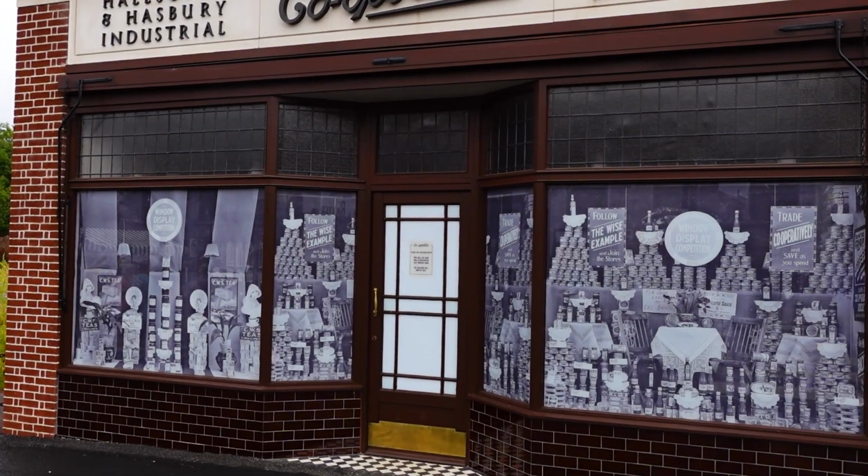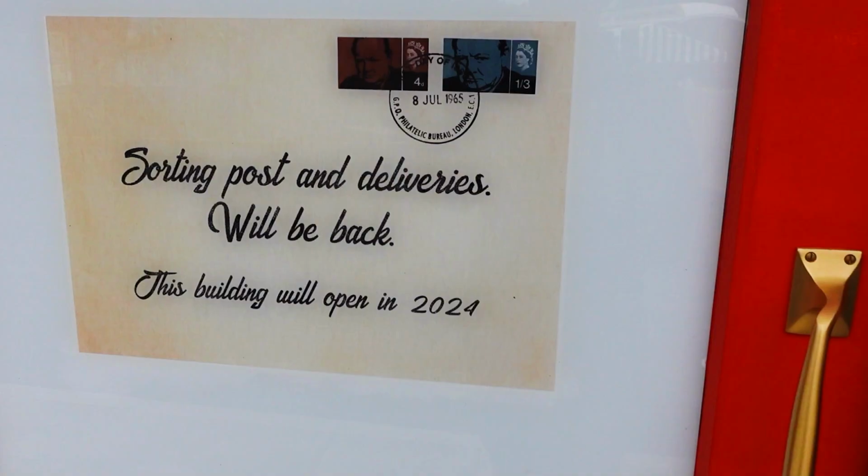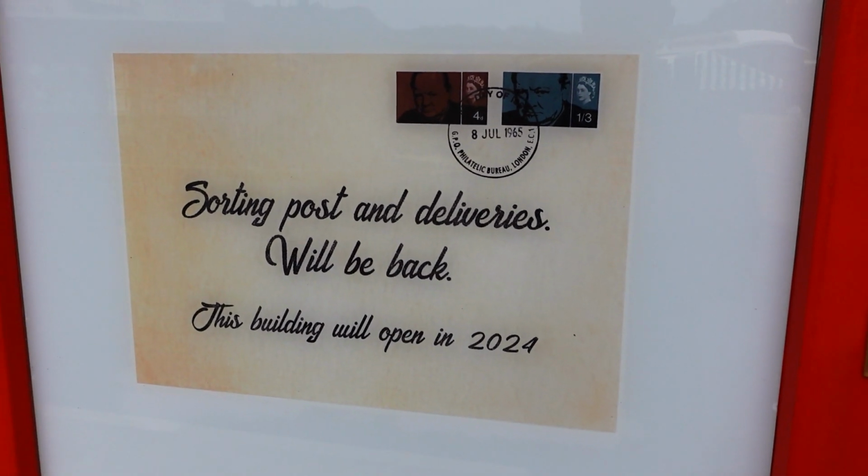It's not open yet though. It does say this building will be opening in 2024. So keep it in mind that there are still things to open. Things will progress, I guess, as time goes on. Again, this post office behind me, like the cooperative, will be opening later on. So this will be opening sometime in 2024.